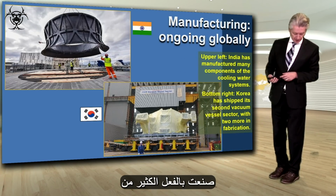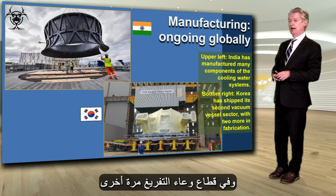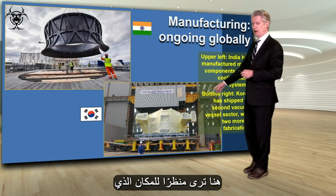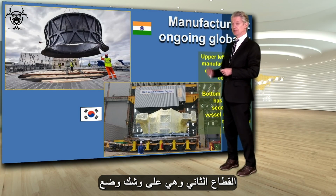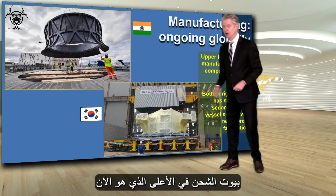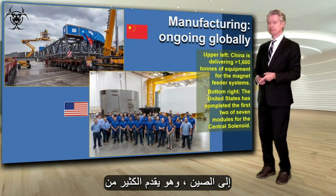India has actually manufactured quite a lot of the cooling water system components. And on the vacuum vessel sector, again, here you see a view of where Korea has welded these Russian-made plugs onto the outside of its vacuum vessel sector, the second sector, and is about to put this sort of shipping house over top that is now actually on its way to Iter.